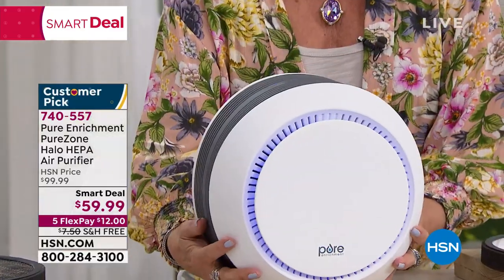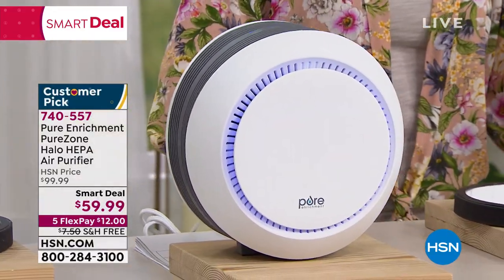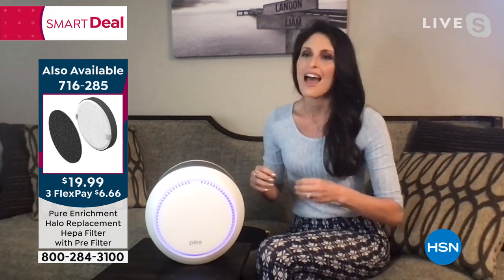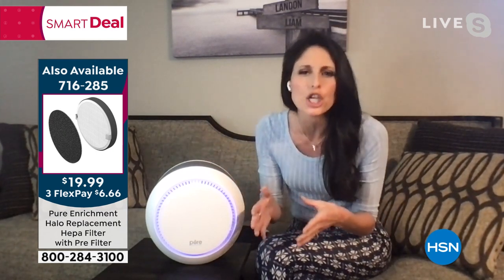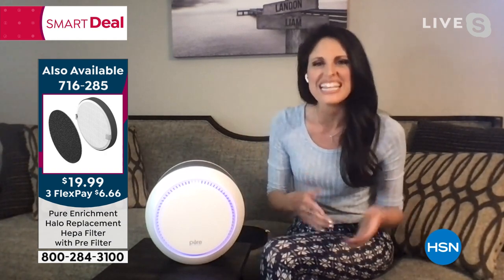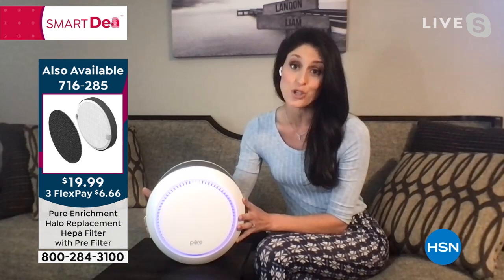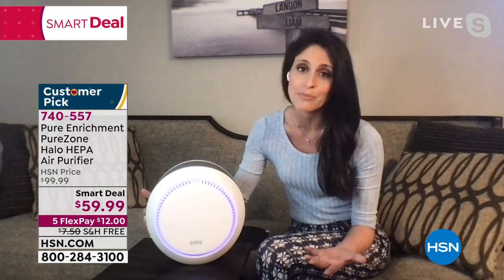Absolutely. So that's one of the great pieces about it, the fact that it doesn't look like a purifier. We're done with that industrial look. We're done with things having a purpose and that being good enough. Now we want things to have a purpose and look good doing it. And that's what Pure Enrichment has been able to do with the Halo. That's why it's been such a customer favorite.